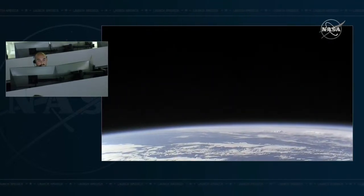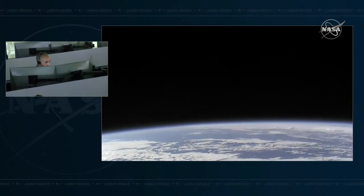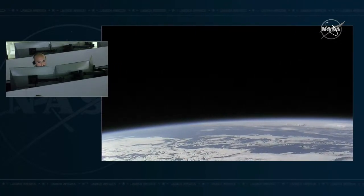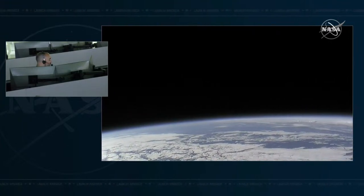Freedom copies, we are good to doff suits. When we stow them, we'll stow them with visors closed. And we will come off the Big Loop as we exit the keep out ellipsoid. Good copy.